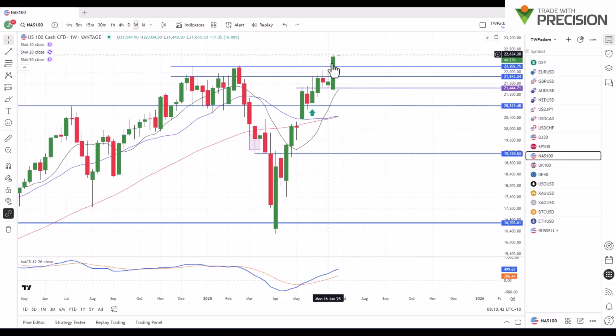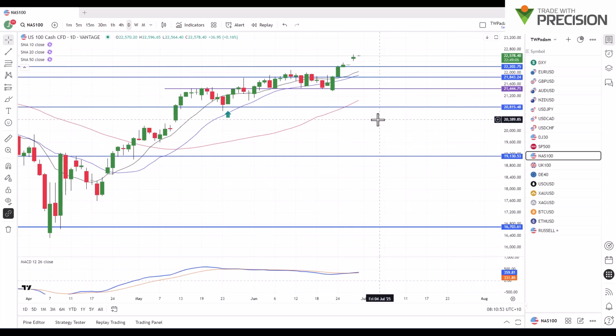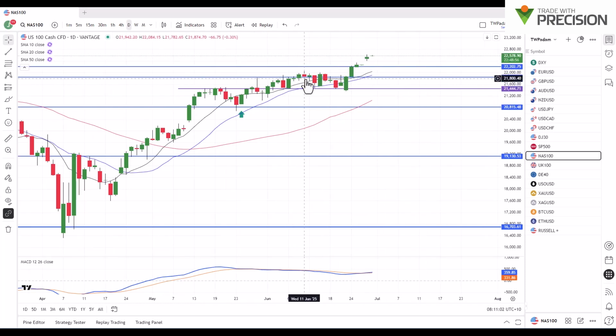NASDAQ as well, also finishing very strong for the week. Again, strong higher lows and a strong uptrend on that weekly, well above that 50-period moving average, very much in bull market territory. And yes, so for now, again, aside from any pullbacks, I would see those as potential buying opportunities.